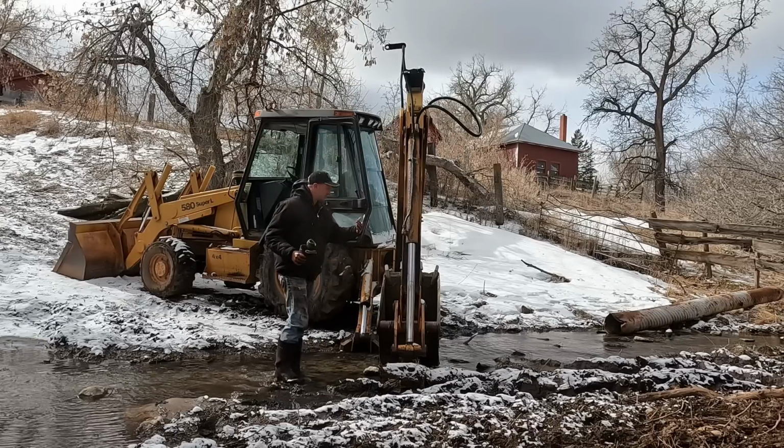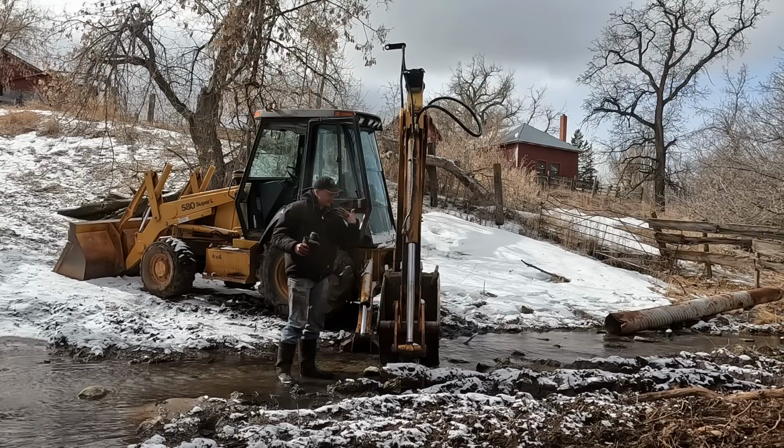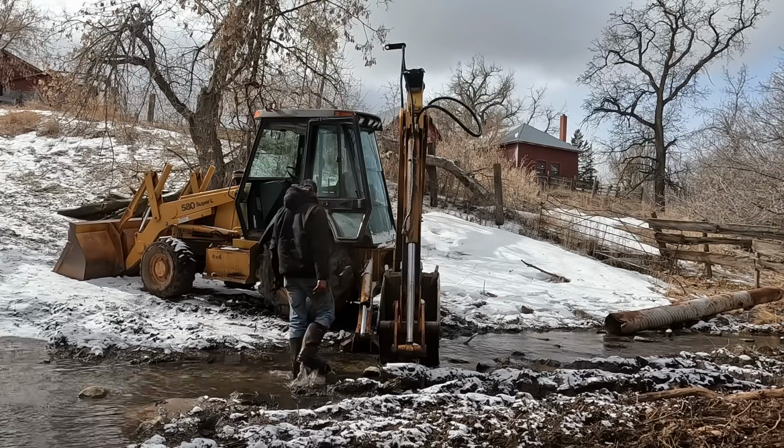The hose that broke was the one that gets the arm to swing back the other way, so it's stuck on this side. But I got it back, put back on. So we'll see if it works.